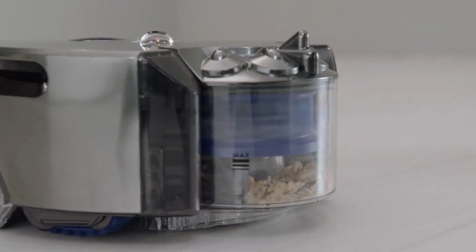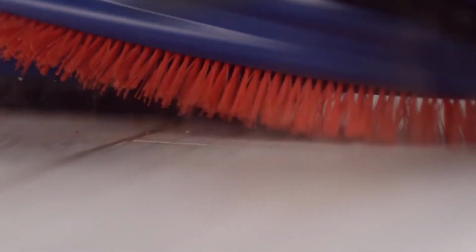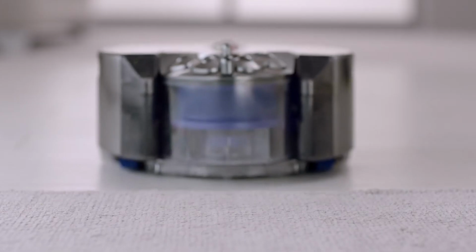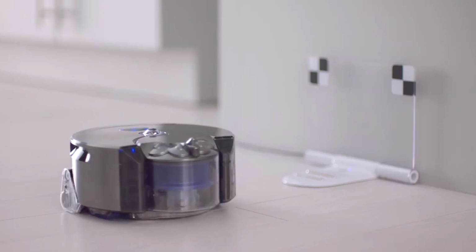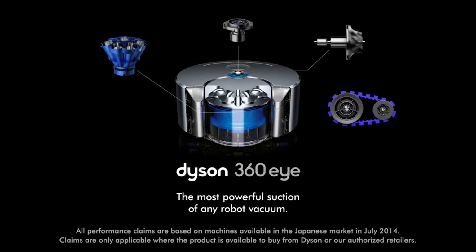Patented radial root cyclone technology generates powerful centrifugal forces to fling dust out of the air and into the bin. The robot's cleaner head spans the full width of the machine. Carbon fiber filaments remove fine dust from hard floors, and stiff nylon bristles remove ground-in dirt from carpets. Continuous tank tracks climb over obstacles and maintain speed and direction, ensuring it stays on course. And the Dyson Link app allows you to start, pause, and schedule your cleans, as well as monitor and update the Dyson 360 iRobot vacuum. The Dyson 360 iRobot, the most powerful suction of any robot vacuum.